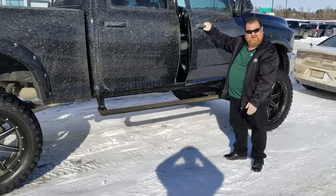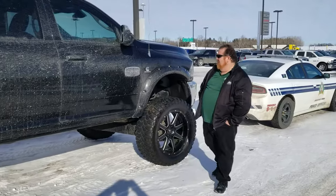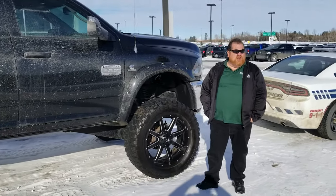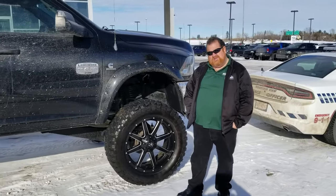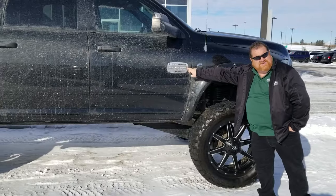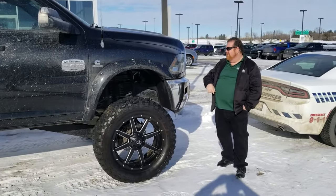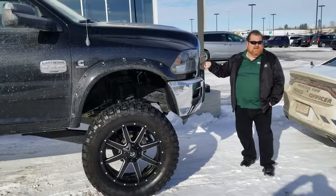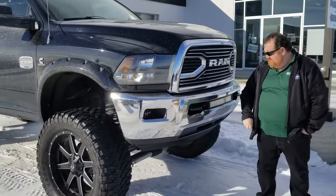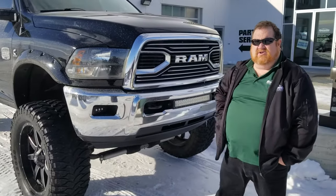Ta-da, there they are. What's unique about this SLT is the fact that the gentleman who had it put a lot of time and money into this truck, making it look like a Longhorn Limited. So he has done everything from the badging all the way around here to even having the new style Limited grill. It's got the light bar in it. This truck is just absolutely crazy.